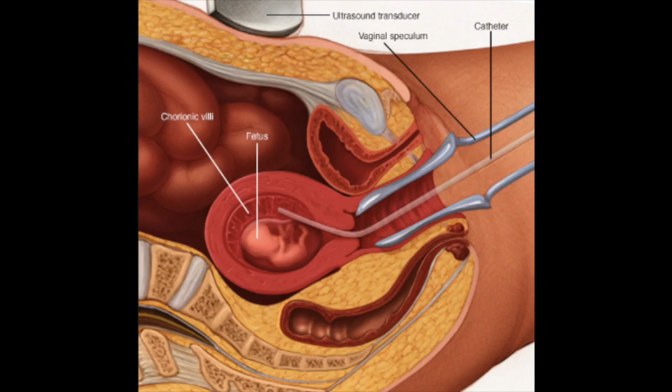That means the doctor needs to send his tube through your vagina, through your cervix, into your uterus, and to the wall connecting the placenta to the uterus, and pull out a sample from there. It's kind of like a biopsy, and that's what they usually test in CVS to get the genetic makeup of the baby you're carrying. So that's what I went through.